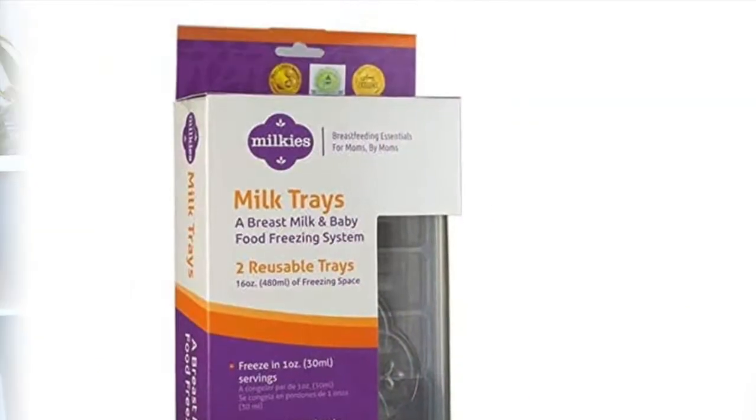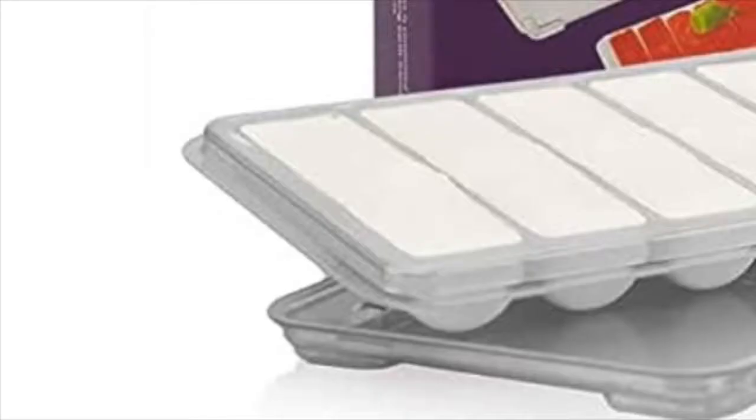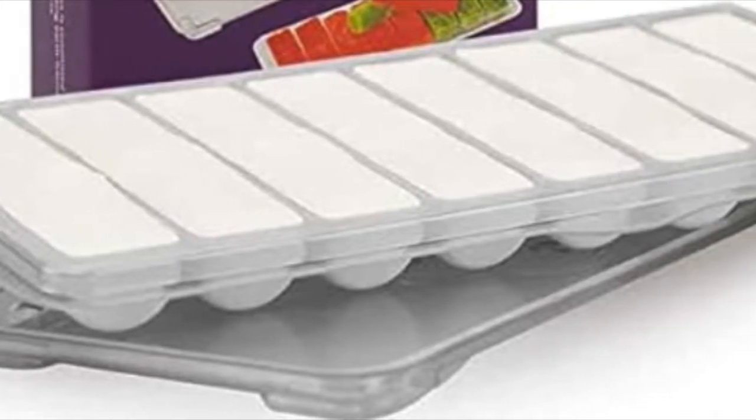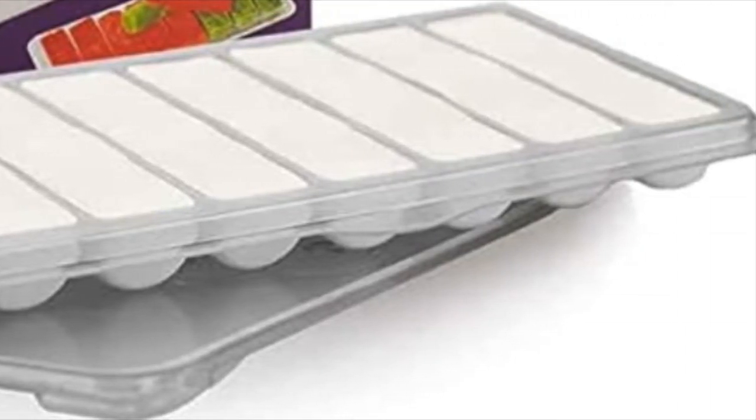This next product is another one of those, why didn't I think of this? The Milkies Milk Trays. This is a special tray for freezing breast milk. It freezes it in tubes at 1 ounce each. So that makes it so easy when you want to thaw milk.